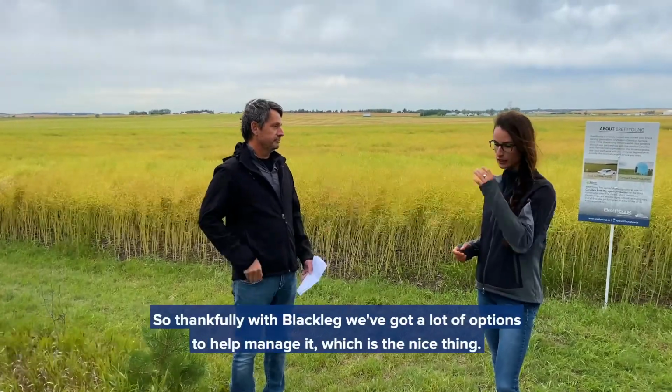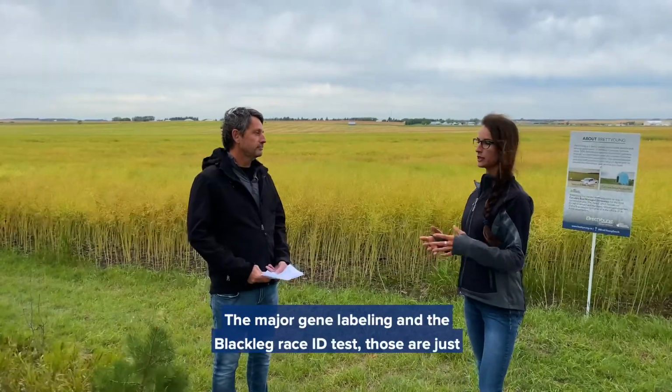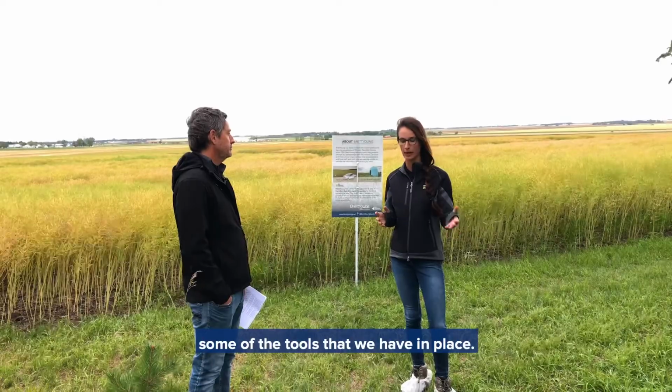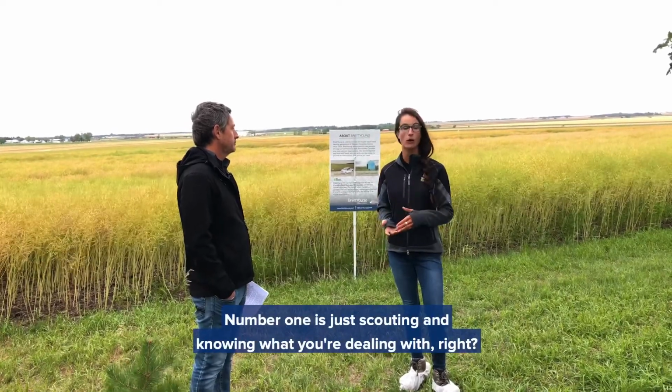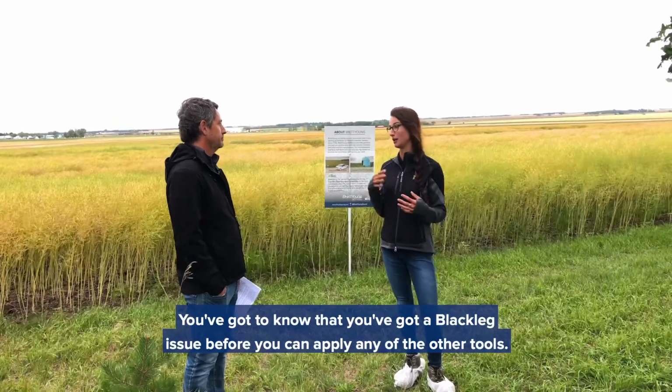So thankfully with blackleg, we've got a lot of options to help manage it, which is the nice thing, right? The major gene labeling and the blackleg race ID test, those are just some of the tools that we have in place. Number one is just scouting and knowing what you're dealing with, right? You've got to know that you've got a blackleg issue before you can apply any of the other tools.